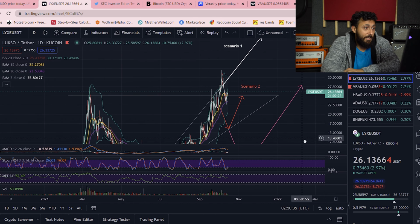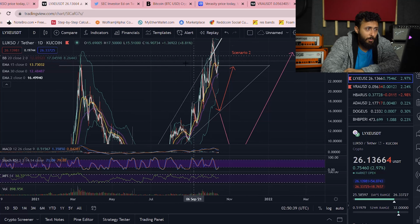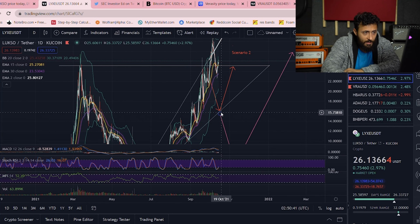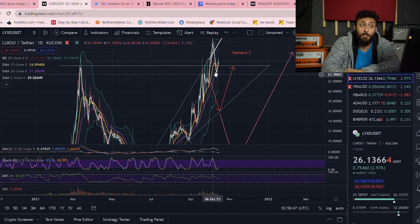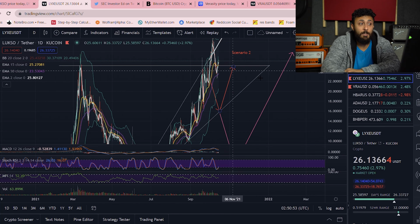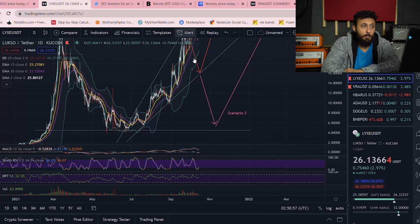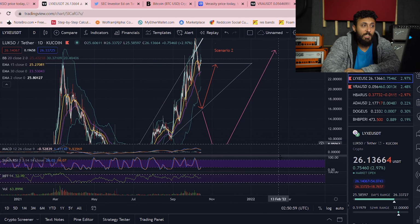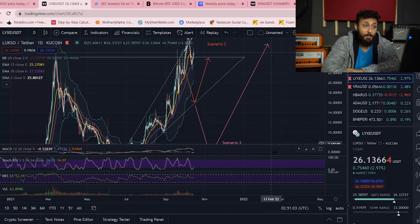Now, we could see here, scenario 2 would have been if we broke down further and we would have bounced off the $15 into basically back to the all-time high. That would have been scenario 2, but I don't think we're going to see it, simply because we're breaking past the point where the teacup and handle would form. And I'm not really expecting a double bottom. That would be too steep of a drop. But granted, it's crypto. It could happen at any moment.